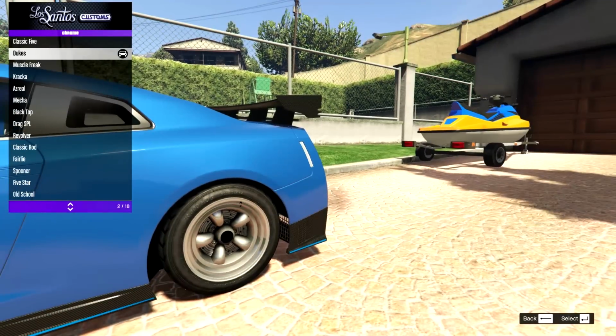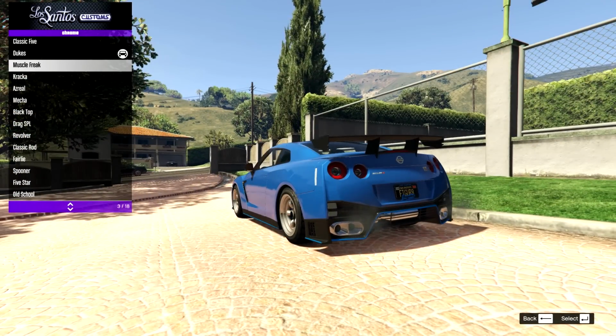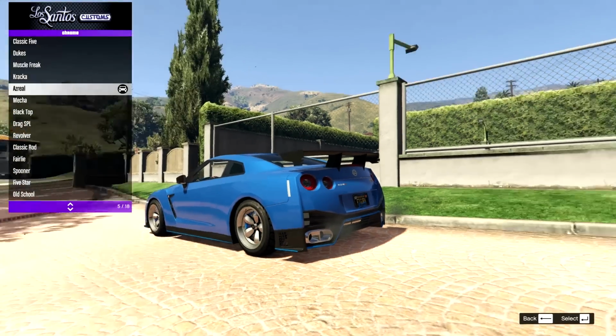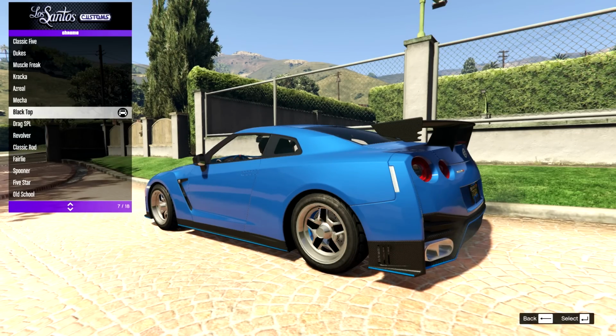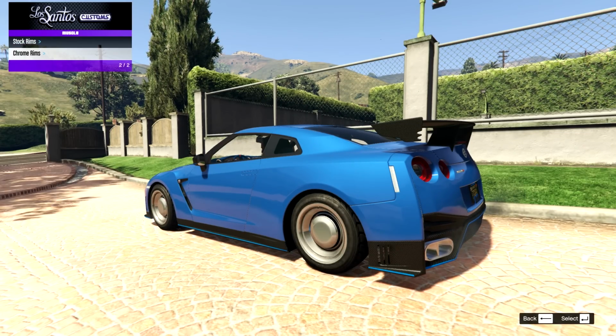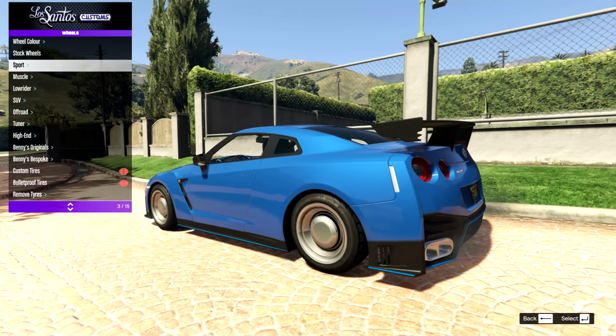If you just look at it from there, it looks like some sort of drag version. I'm worried about how not shit that looks. Actually, I think I'm kidding myself. Yeah, I think I'm kidding myself. Whoa, okay.